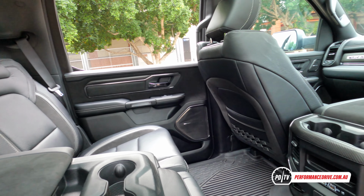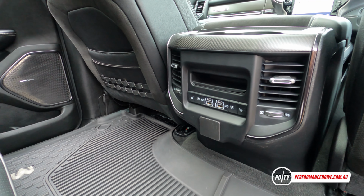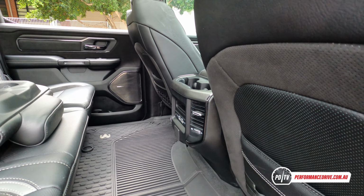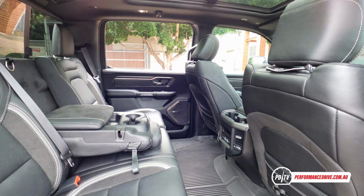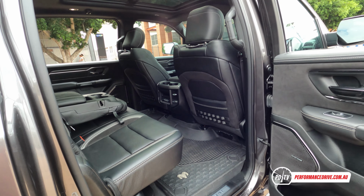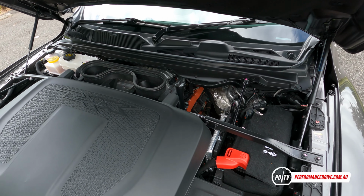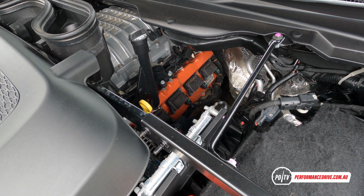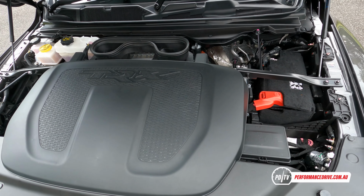For a 700 horsepower vehicle, we were expecting racier bucket seats in the front. But in saying that, these chairs are very comfortable, and the suede sections help to grip you in place. Rear passengers are not relegated to an inferior space. The outer positions cater to full-size people and not just kids. And you've got climate vents, a multitude of charging options, and four cup holders. Legroom is so generous for length and width, it's like a limousine.